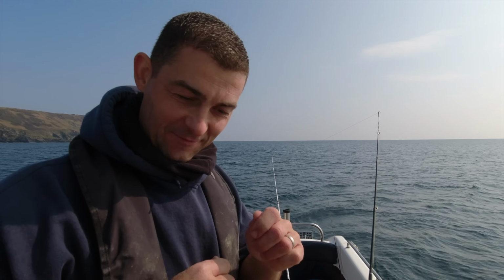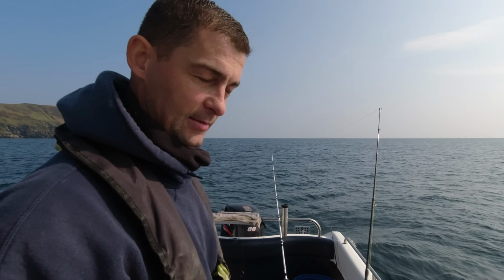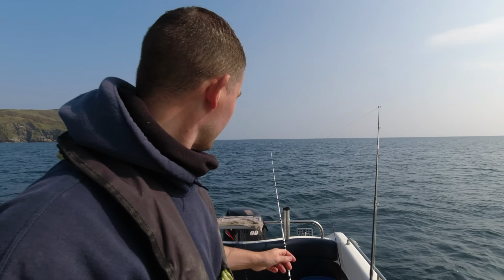I'm having to retie that mini trace just because they're getting chafed up. And there's like 2 and 3 dogfish coming in at a time. What can you do? I'd rather that than catch snout.